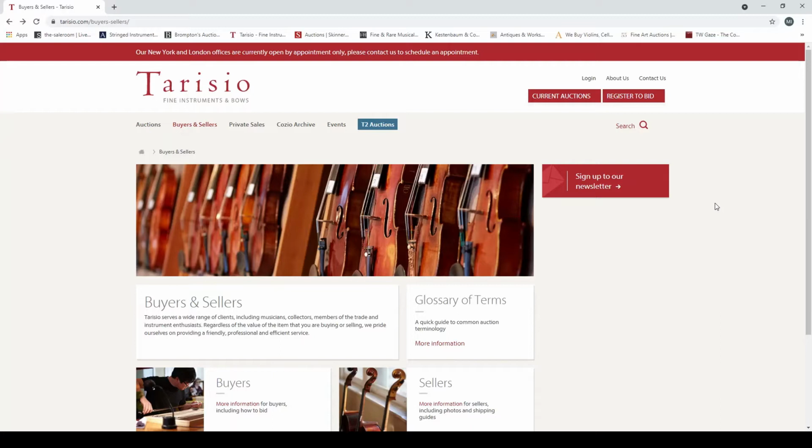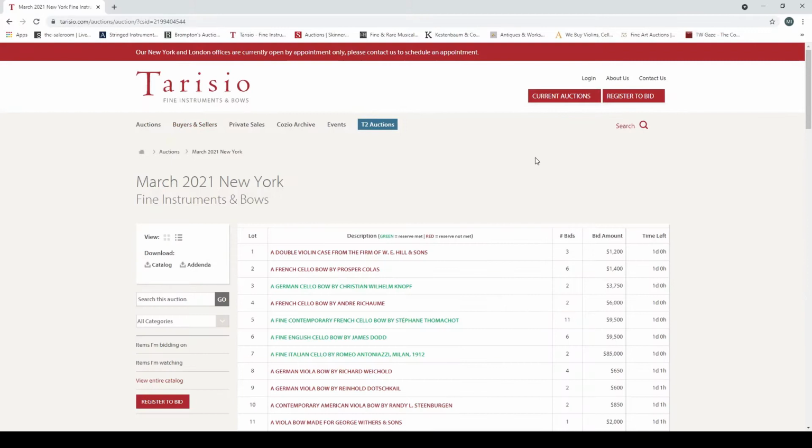Today we are on the website of Tarisio, fine instruments and bows that are based both in the US, in New York, and in the UK, in London. Today we're looking at their New York sale of fine instruments, and this is running from the 9th to the 25th of March, 2021. It is the 24th of March today, so there's one day left. The last couple of auctions I've been quite busy, so we're just seeing them near to the end.